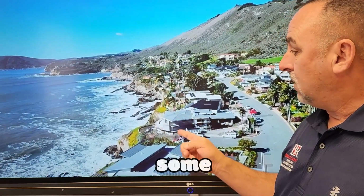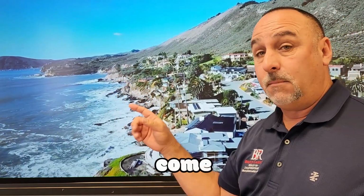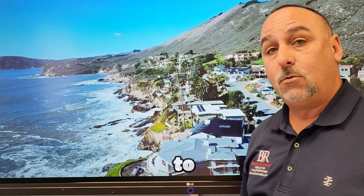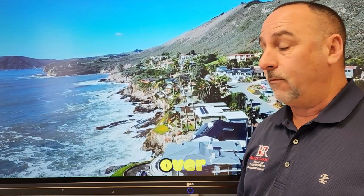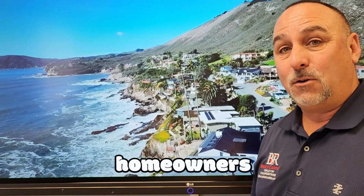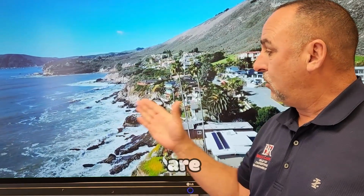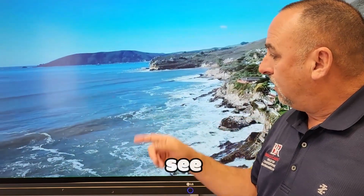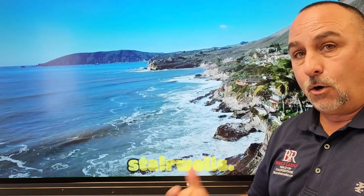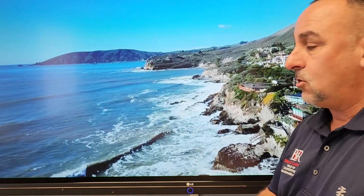You can see some of these big properties that go right up along the cliffs. These cliffs do come down. They will continue to erode and come down over time. So I don't know what these folks are doing for homeowners insurance or how long they're going to be there, but eventually, these cliffs are just going away. You can see there used to be some stairwells that have fallen away. There's not a lot of access to Shell Beach.